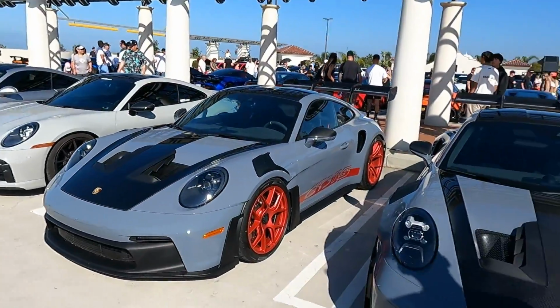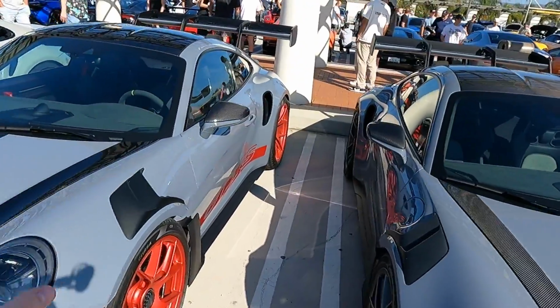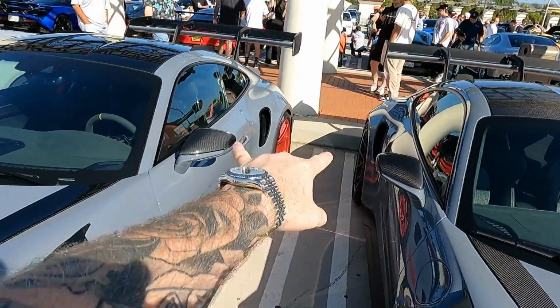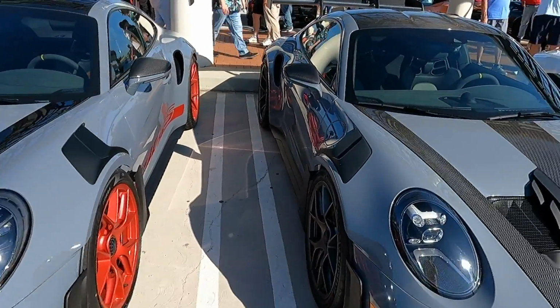Here we have a very cool lineup of 992s, starting off with the two 992 GT3 RSs. Both beautiful cars, both with the Weissach package. You can see the carbon roof on there, the carbon mirrors. Very, very cool. One having the red accents, the other one with the blue.